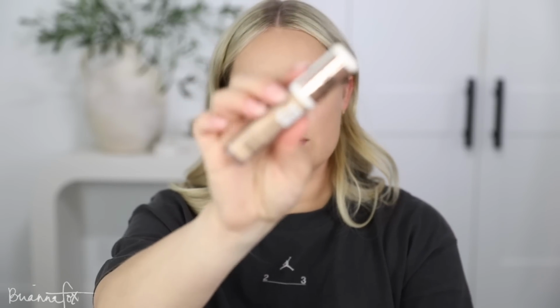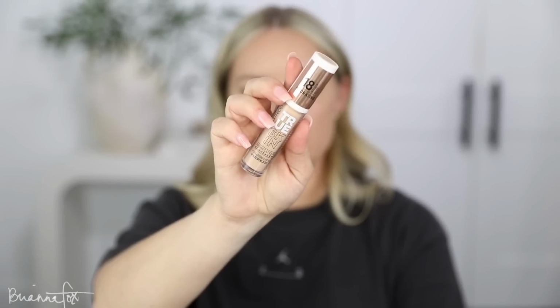So now for concealer, I'm going to be using the Catrice True Skin Concealer. I used this the other day and totally forgot how much I loved this, and I've used it ever since. This is in the color 20 Beige Warm. Might be a little dark for me right now because my tan is fading, but I am going to make it work. And I'm going to use an FO3 from Sigma just to blend this in.